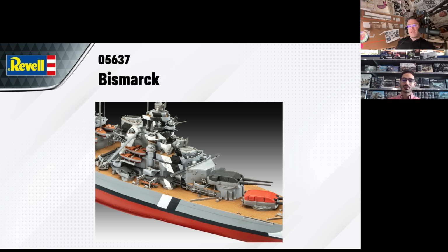Are they both on the same skill level? Which skill level is it for which model? The gift set is a level 4 gift set, because we sell both in one box. To be honest, the larger one in scale 1 to 200 is more a level 3 ship than the Bismarck in 1 to 700. But for both ships you have to mix colors to catch the right color code for the ship. So we said both are level 4, but it's simpler to build the smaller one.